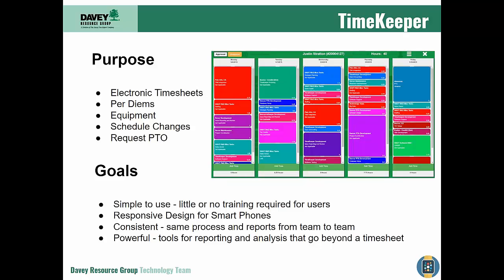So some of our goals with this: we want to make sure it's simple to use, with little or no training required for our users. We want it to be a responsive design so it works well on smartphones. Any supervisors on the call have probably had that moment where they've had to approve timesheets on a Monday morning, but they're not near their computer. It's really handy to be able to use your phone to do it.